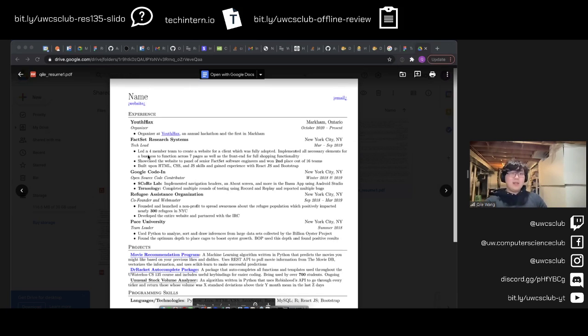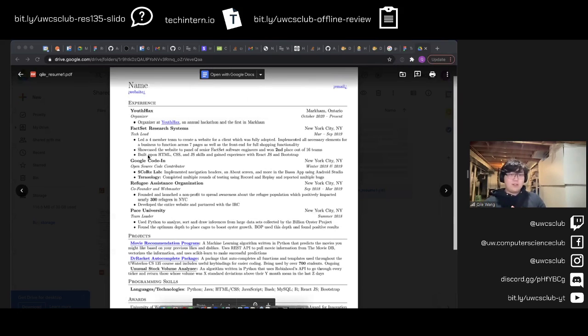Next up, you have FactSet and research systems, where I think your first point, with 14 members and 7 pages, is fantastic, because it showcases not only that you're working in a cross-disciplinary team or a team that was working with the clients, but also that you were building a set, concrete amount of pages that you can quantify, so I know exactly how much you were working on.